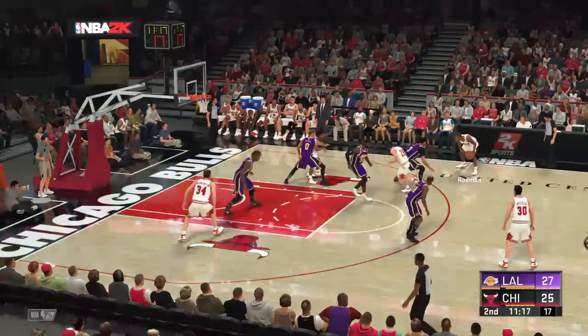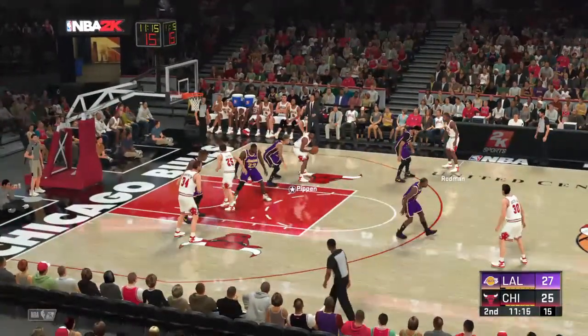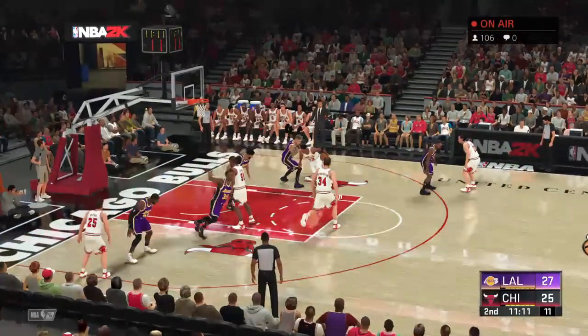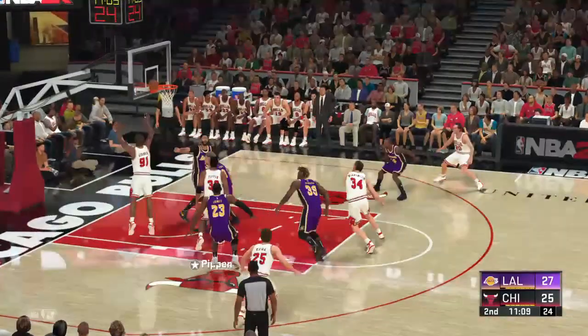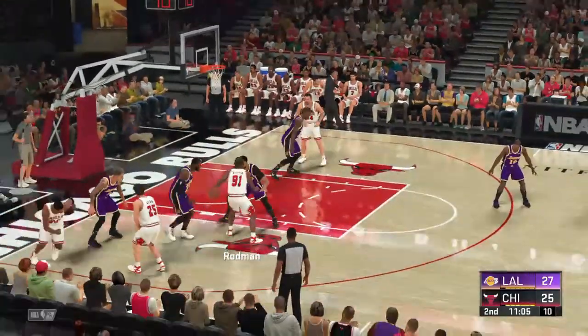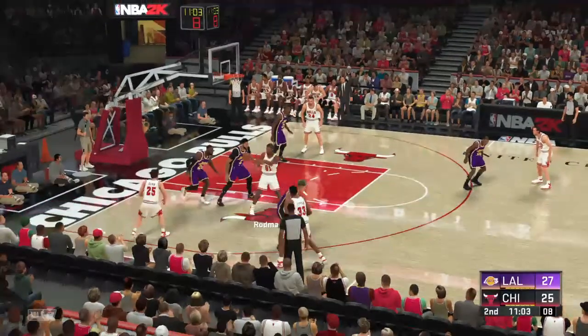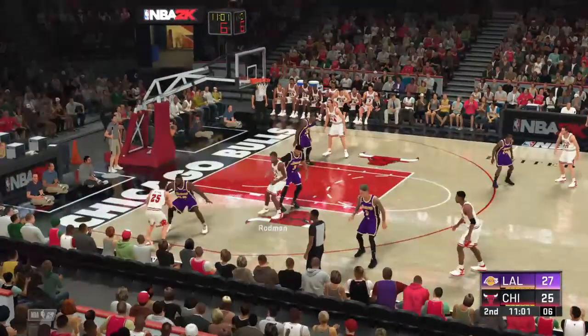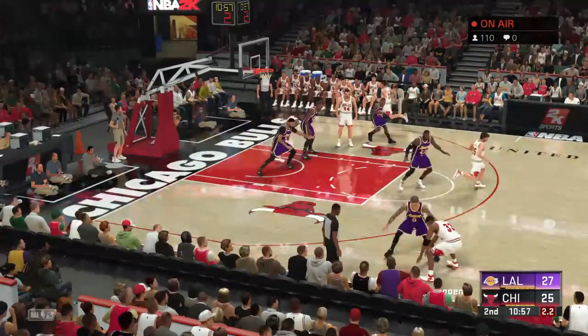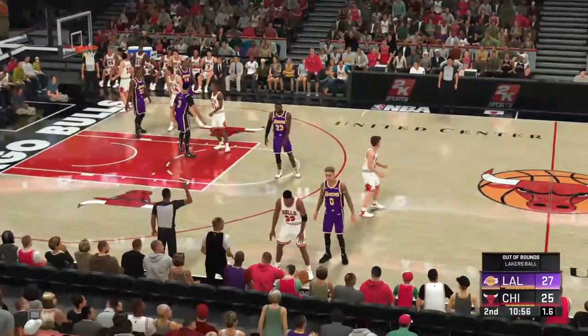Kerr kicks to Rodman. Pippen against Kuzma. Rodman down low. Passes it to Kerr. Outside Pippen. Clock at 4. Out of bounds. The Lakers will take possession.